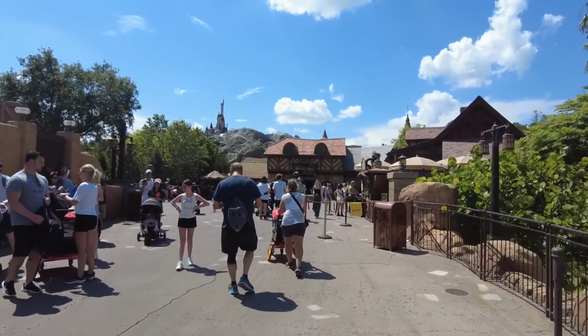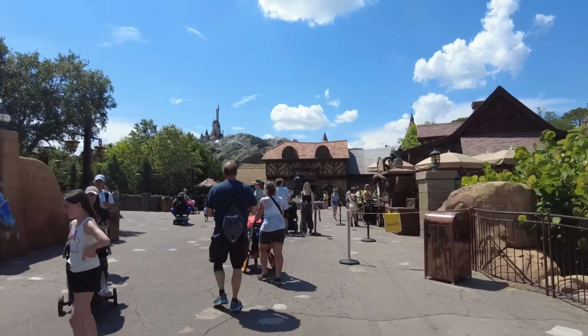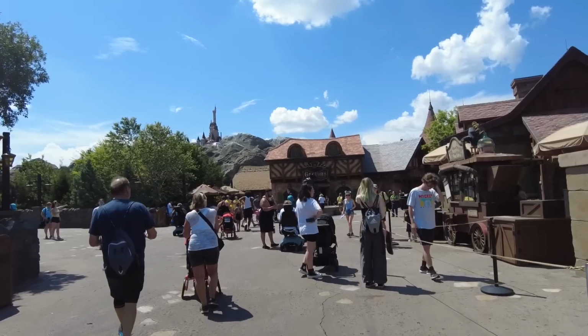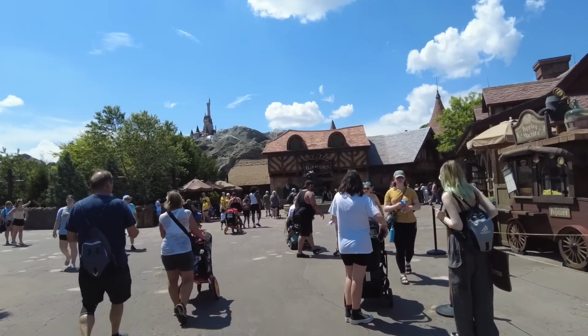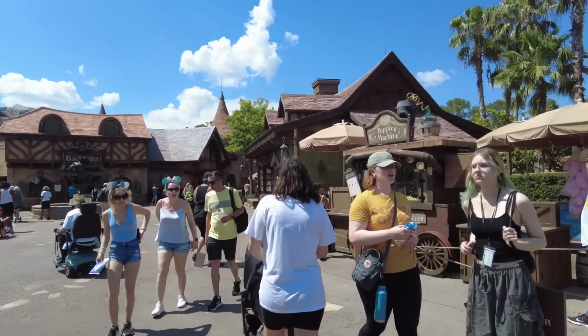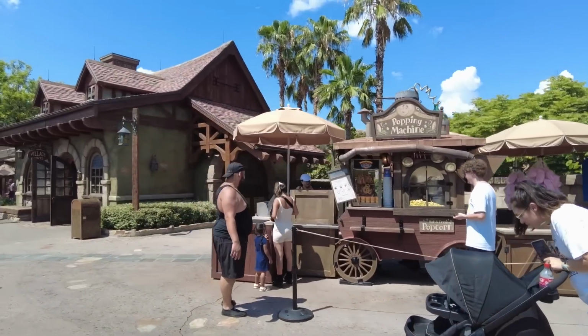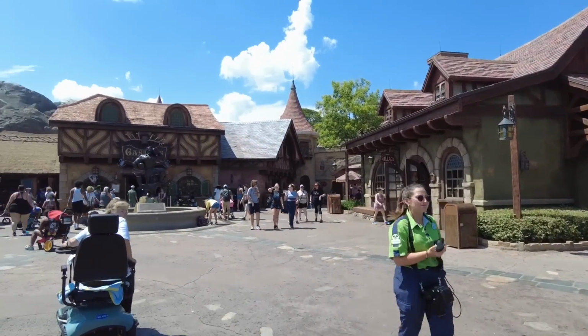Gaston's Tavern is of course themed to the villain of Beauty and the Beast, Gaston. It is a very, very cool themed restaurant, worth coming to check out even if you don't plan on eating there. And sometimes you can find Maurice's amazing popping machine, invented by Belle's father, which has ice cream, popcorn, and pretzels as well right outside.